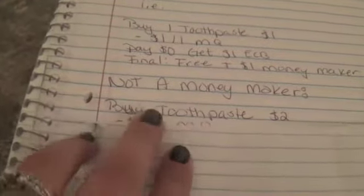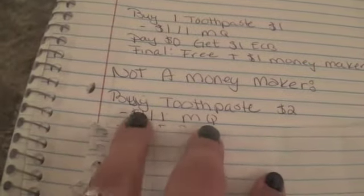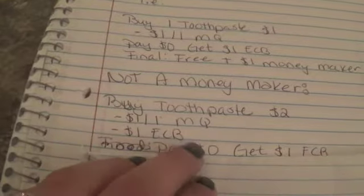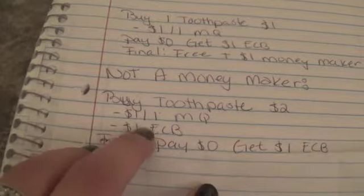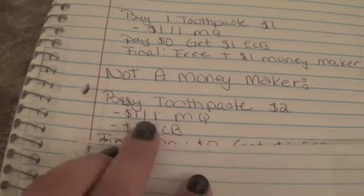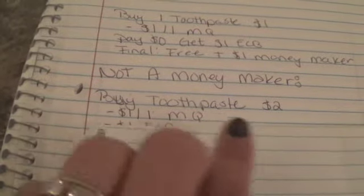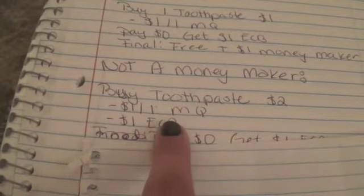What is not a money-making deal is if you buy a toothpaste at, say, $2, and you have a $1 off manufacturer's coupon, and you use an extra care buck, you would pay zero. Yes, you would pay zero out of pocket as far as cash money goes, but you paid with a dollar extra care buck. So that's why it's not a money-making deal. Even though you paid zero out of pocket and got a dollar extra care buck, it would be considered a free deal because you're replacing that $1 extra care buck with the one that you used. So I hope that makes a little bit of sense.